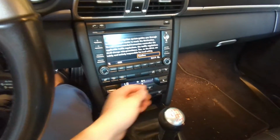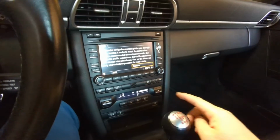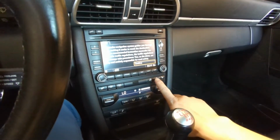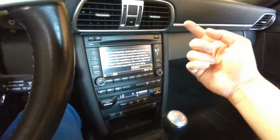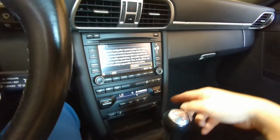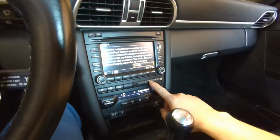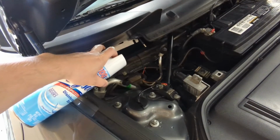Alright, so we got the engine on, AC on full blast. Make sure you have your recirculation turned off, that way it's going to suck air from the outside inward. This is going to allow it to pull the Lysol disinfectant through the AC system. In addition, you want to make sure you have your AC turned on. Alright, so now we're ready to spray the Lysol.